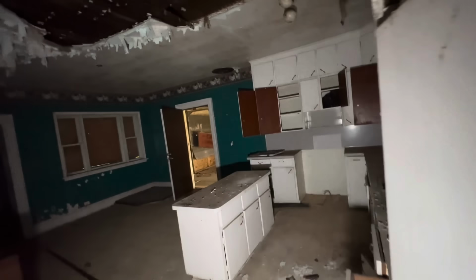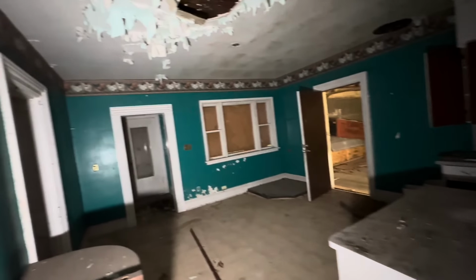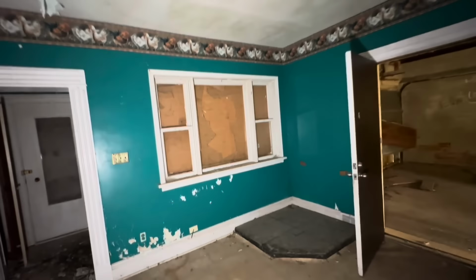Look at the decay in here. Wow. Like I said, this place has been empty for a long time. The only light is from that door that's open. The rest of this place is going to be pitch black. Fully boarded up.